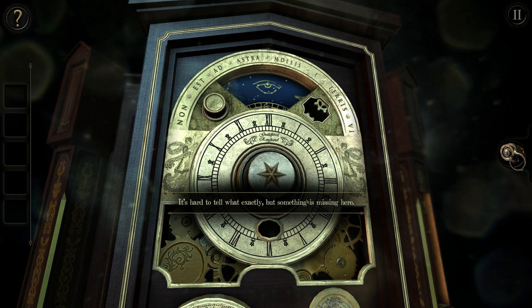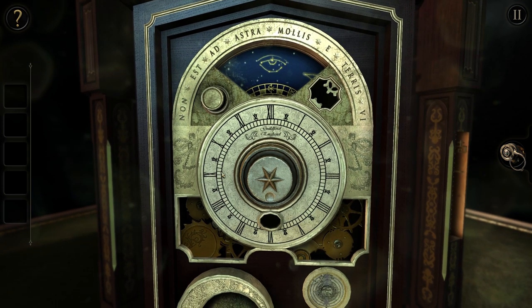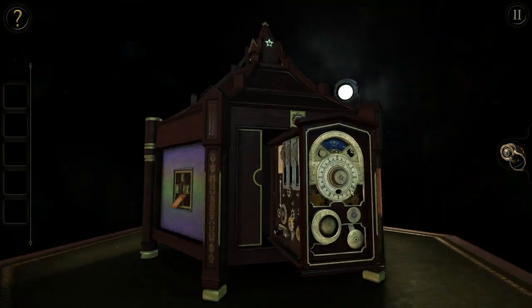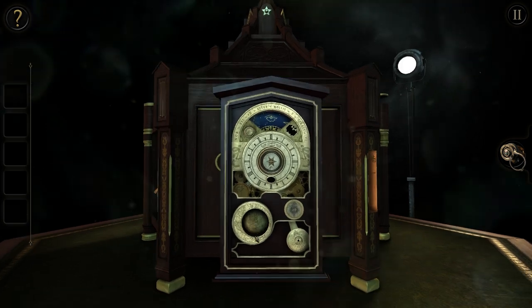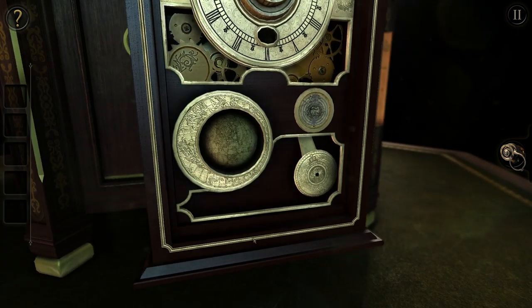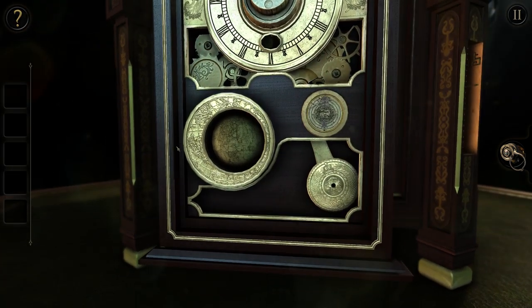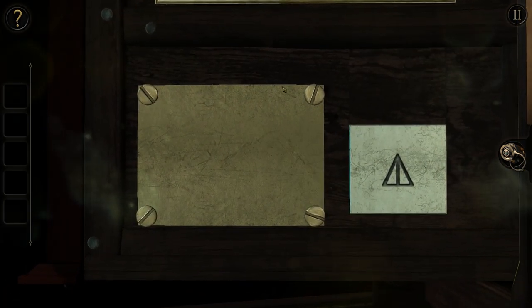It's hard to tell what exactly, but something is missing here. Yeah. Maybe something's supposed to go there? This little black thing? Hmm. There's so much stuff to this. Look at it. Alright. Let's look down here. Can I move this? No. Alright, check out this side. I need the key to open that. What about down here? Looks like I could unscrew this if I had a screwdriver or something of the sort.